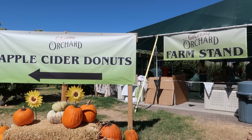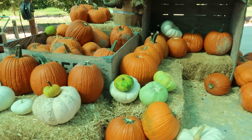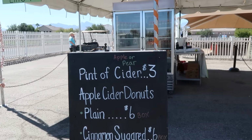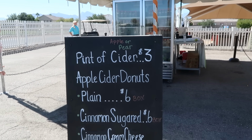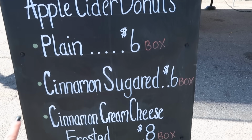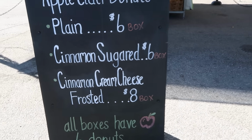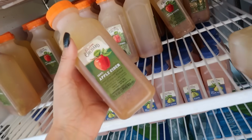This is the spot that I wanted to head to today because of their fresh apple cider and kettle corn. They are to die for. So we can get our pint of ciders, $3, our apple cider donuts. So they do come, I believe it's 6 in a box for $6. You can get plain, cinnamon sugared, or cinnamon cream cheese frosted at $8. Oh, dang. I typically always get apple cider. See how it's like frozen and slushied?